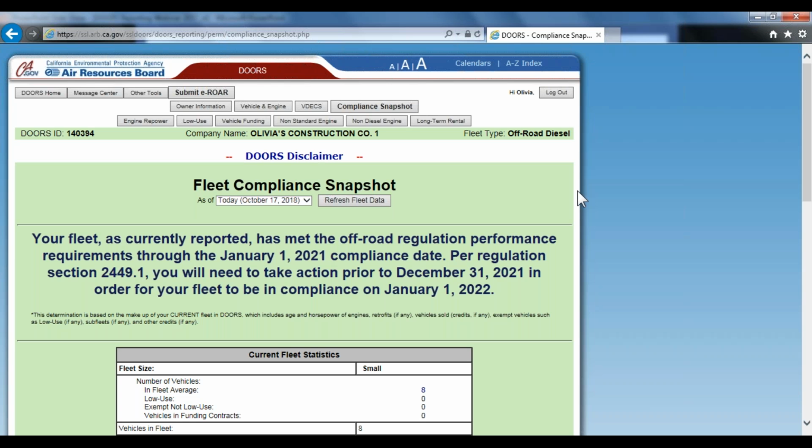All right, so the first thing you will notice when this page loads is a message telling you about the state of your fleet. So for this fleet, it says, your fleet as currently reported has met the off-road regulation performance requirements through the January 1st, 2021 compliance date. Per regulation section 2449.1, you will need to take action prior to December 31st, 2021 in order for your fleet to be in compliance on January 1st, 2022. So this is going to vary depending on your fleet's current compliance.